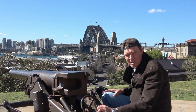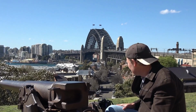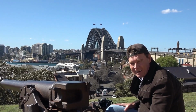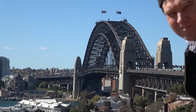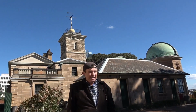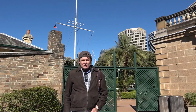Observatory Hill at the Rocks, and this must be one of the most beautiful views of the Harbour Bridge, one of our most iconic bridges in Australia. Sydney Observatory is the oldest observatory in Australia. It's been in use for more than 140 years. The observatory was built in 1788 for the passing of Halley's Comet. Phillip was built to protect Sydney Harbour from a French invasion, but which never happened.